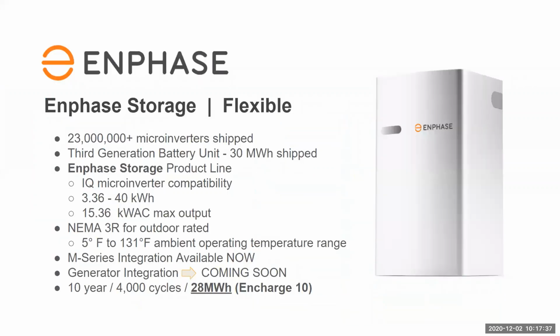Okay, into the brands. So I want to talk about Enphase storage. We really like Enphase microinverters, and our customers really like Enphase microinverters. So that's why we are so excited about the full kit and caboodle from Enphase storage. They are tried and true as a microinverter manufacturer. Their failure rate is exceptionally low, particularly on their IQ product line. They really have dialed in on making sure that their equipment is super solid and it's not going to be breaking.